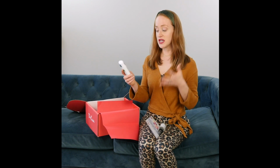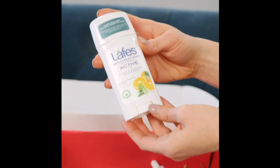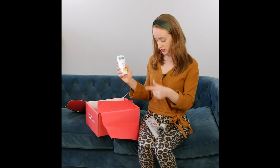Then we have this amazing deodorant stick from a company called Crystal, and this is It's Life's. It's citrus and bergamot. It's a natural deodorant. I think it's so important to get rid of the mainstream deodorants out there in drugstores that are full of chemicals and turn to a natural deodorant. Your body and your skin will thank you later.